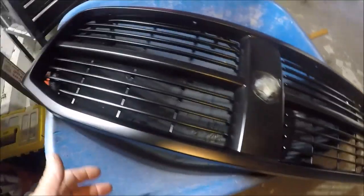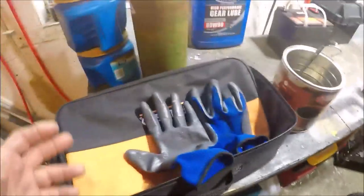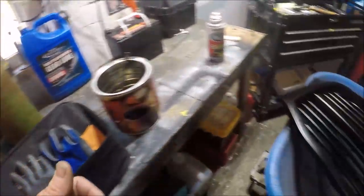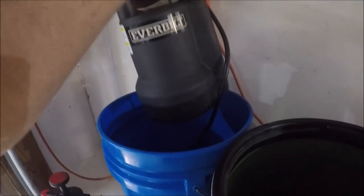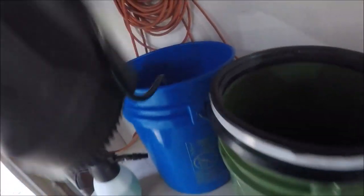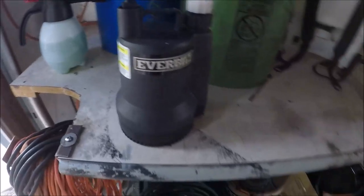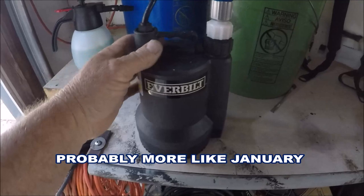Yeah, I'm using a wheelbarrow here as a workbench, because I got all this other crap on my workbench. Fish baskets and rags and a grinder and a pump-up sprayer and my buckets. There's my pump for doing my... Oh, that's right, I'm going to be using this pump coming up here probably in December. Coming up soon. I don't know.